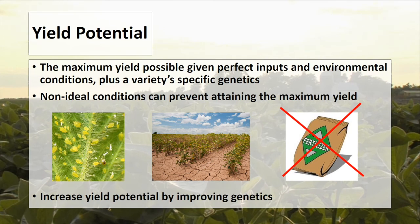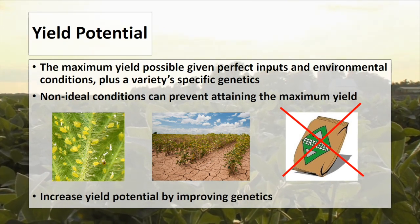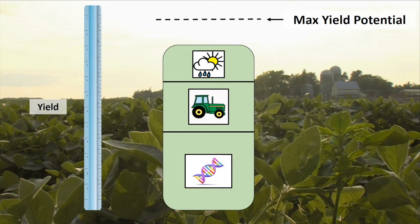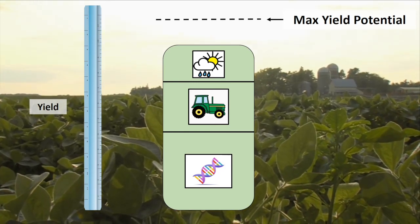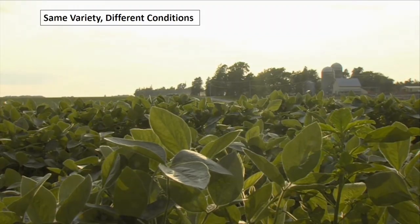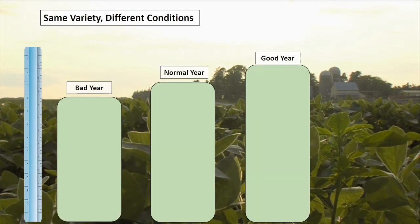Most critically, yield potential is dependent on genetics, so the way to increase your yield potential is to improve the genetics of the variety. In this presentation, the dashed line above each variety will represent yield potential. The closer the total yield is to the dashed line, the closer the variety is to reaching its yield potential. Let's look at some examples of yield versus yield potential.